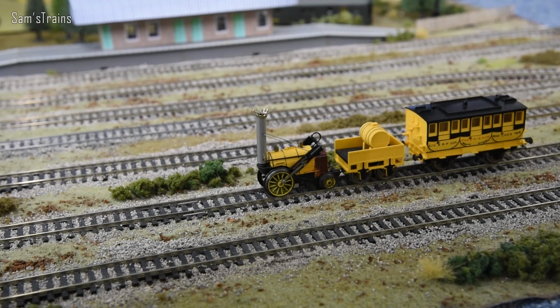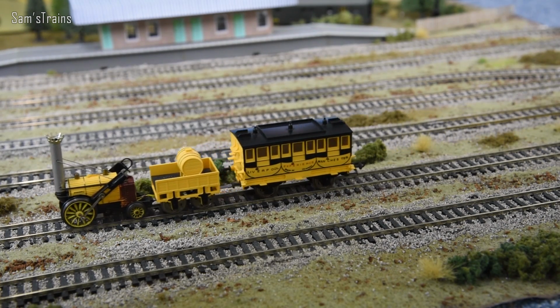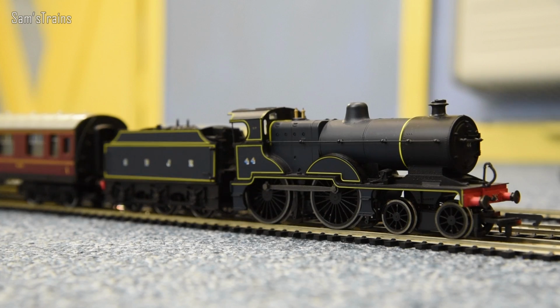So here we go then, Stephenson's Rocket in the very fetching yellow livery. Right, let's see if we can get this to start nice and slow. Yes, we can, look at that. Very cool.